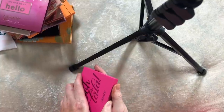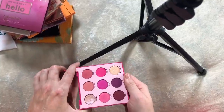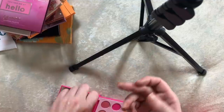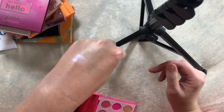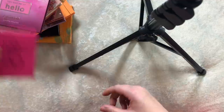The ColourPop's Ooh La La. This was a gift from a friend. I really do enjoy this one, but I don't use it that much because it was a gift. But this shade right here, Tickled, looks really crumbly, and it is really crumbly, but it's also really pretty. It's like a soft pinky shade. I don't know if that's coming up, but it's pretty.